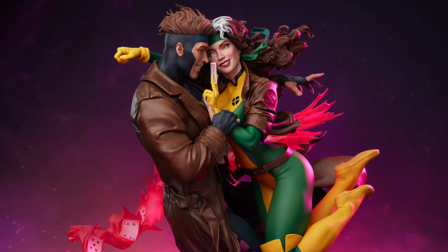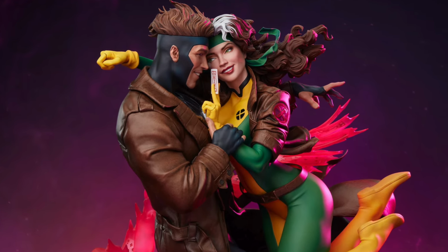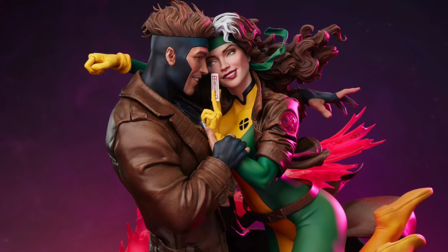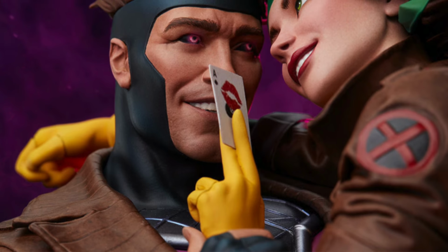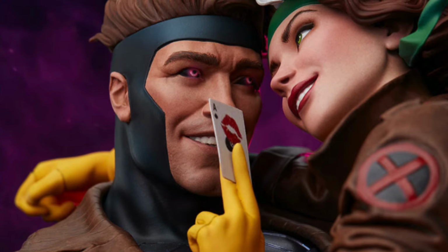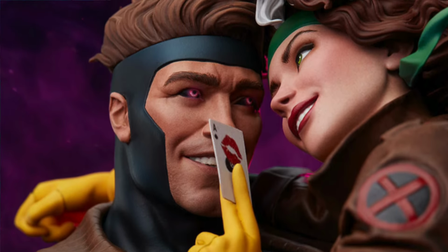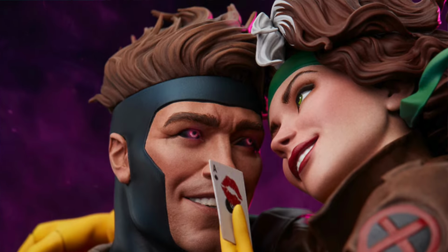All right, you got the hair for Rogue, looks good, and for Gambit. He's got his hand on her forearm here. She's got her brown little leather jacket. See, here's what I'm talking about with Gambit. So he's got a smile, an unusual smile for the character. I always dug his eyes, right? They're black instead of white, and then red in the iris.